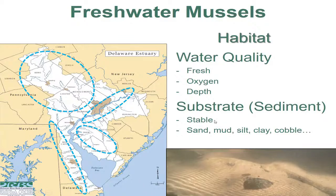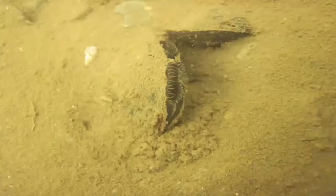So long as that substrate is stable, they'll live in it. And they can live in all kinds of different sediments. Sometimes it depends on the species, but other times you can have very generalist species that will live in sand, clay, silt, cobble, you name it.